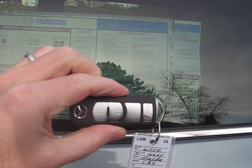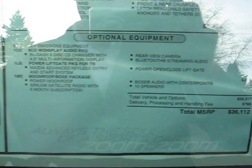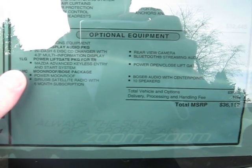Well, this is the smart key here. This is more than just a key. It's a proximity key you can leave in your pocket, and it has so many features that you're going to be so excited that you stuck around and looked at. We'll go ahead and show those again in just a few minutes. The Moonroof with Bose system.